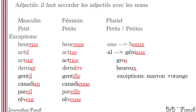These adjectives are in front of you. I have highlighted the endings for you to see the changes from the masculine form to the feminine form. The first one is heureux, which means happy. The feminine form turns into heureuse. Actif, active. Acteur, actrice. Dernier, dernière. Gentil, gentille. Canadien, canadienne. Pareil, pareille. Rêveur, rêveuse.